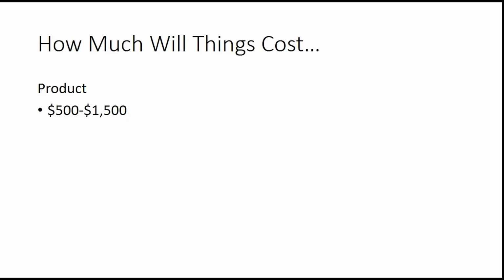Now, I just want to be extremely clear on this. I have purchased products where the initial order was right about $100 to $150, and that included shipping. Okay, so I'm not saying $500 is the minimum. I'm not saying $1,500 is the minimum, but for your very first product, I'd recommend you stick anywhere between $500 and $1,500. Now this does not include shipping. This is just the product itself.